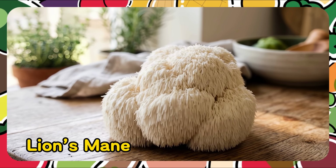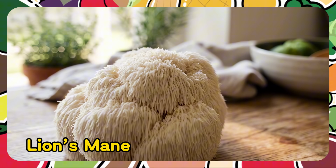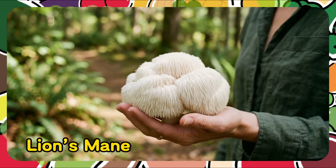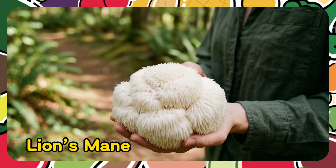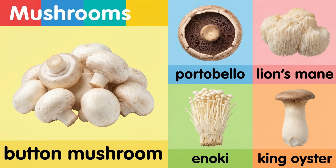It looks like a lion's fur. So soft. Food can look fun and different. Let's try a little bite. Yum! Can you find the lion's mane? Point to it. Great job! Lion's mane helps your body stay strong.